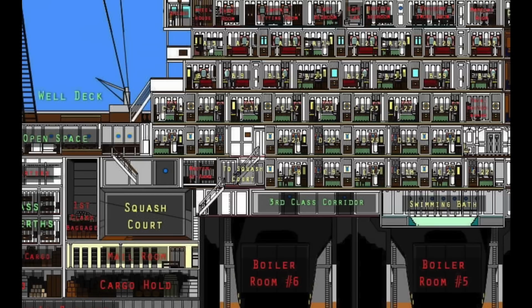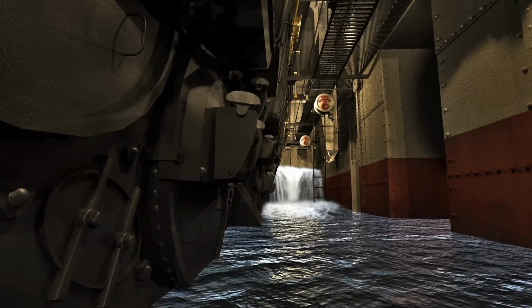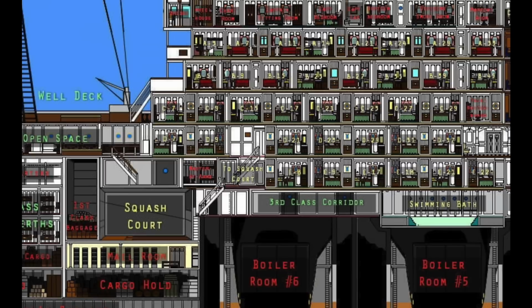You also have a third class corridor right next to the swimming bath, and there you can see the famous Boiler Room 6, which did receive water immediately on impact with the iceberg. But a lot of those cabins that you see towards the bow of the ship, those are just your standard first class cabins. And then on top on the boat deck, that's where the crew would be.